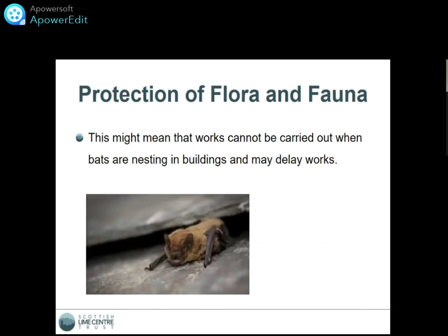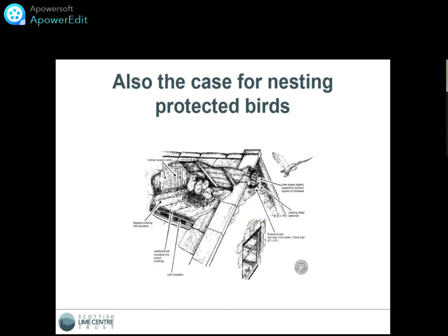I think we came across an example of this a while back in Applecross. We had written some building specifications for repairing the church at Applecross, and we thought the work was going to be carried out between sort of July, August, September, and lo and behold, we get a phone call in November saying, oh, all the works were delayed because we had nesting bats, and now we want to start doing the lime works in November. And you think, oh my goodness, November in Applecross, so, you know, wind-driven rain, cooler temperatures, so that meant we had to reformulate some of the mortars, at least, to cope with cooler temperatures, and so that they would cure within a reasonable period of time before any protection of the mortars could be removed. So that's also the case for nesting protected birds of all sorts.